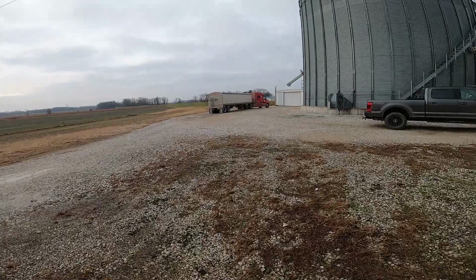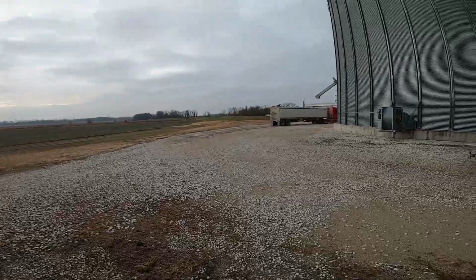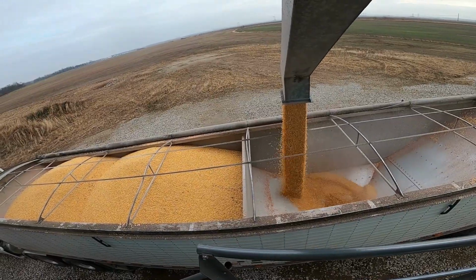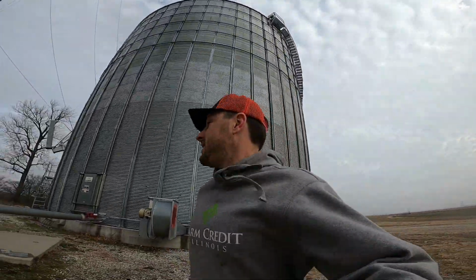All right, one loaded. Gory's here, so let's hang around and load him too. All right, he's loaded. Let's see if I can get a drone up quick enough to get him leaving.